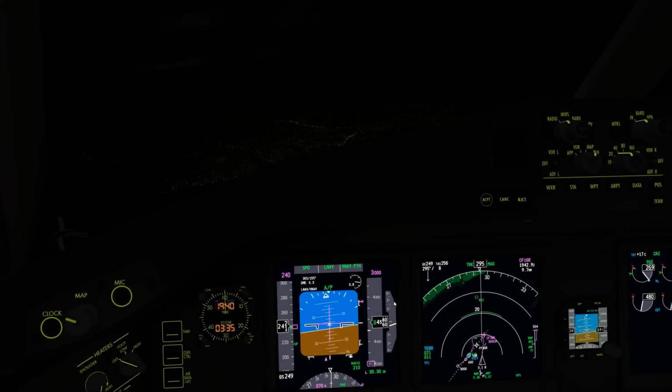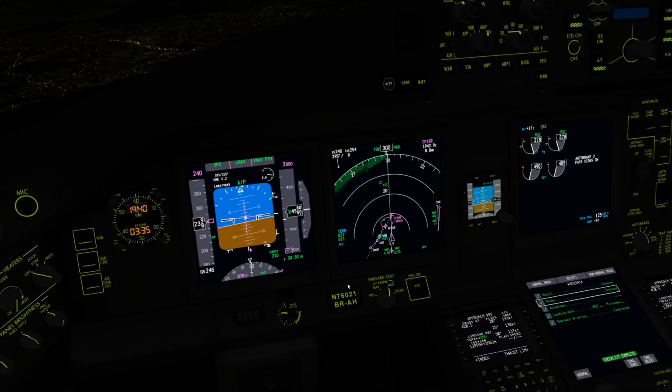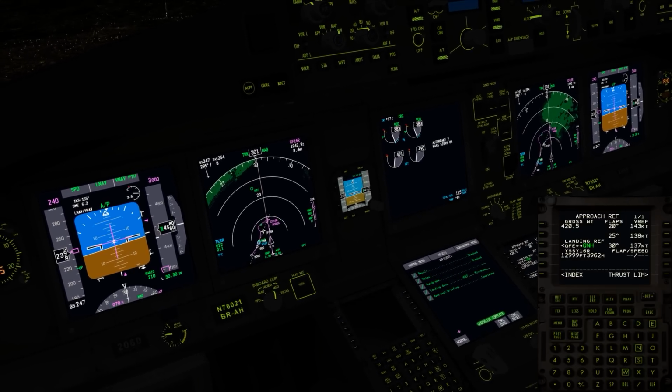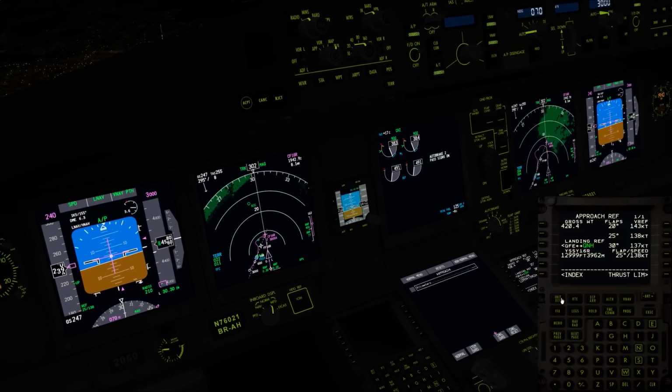Alright, so here we are, our approach, and you can see YSSY right there out to our left. We're flying over the Sydney Opera House, which is somewhere down there by the city. So let's go ahead and set up the final parts of our approach here. First of all, descent checklist is already complete, auto brakes are set, and we're going to go ahead and land at flaps 25.